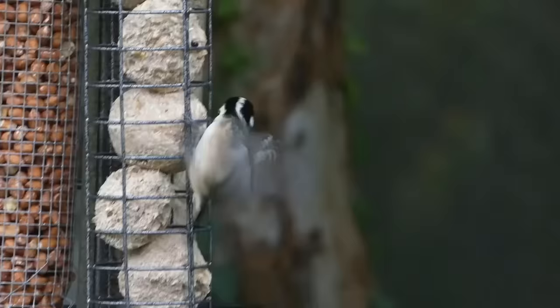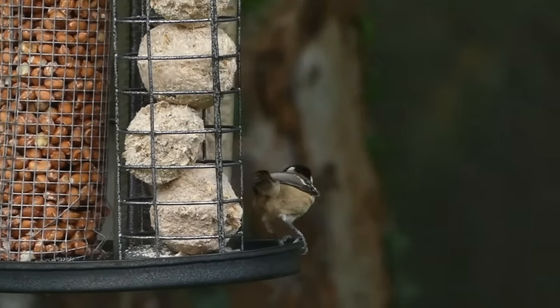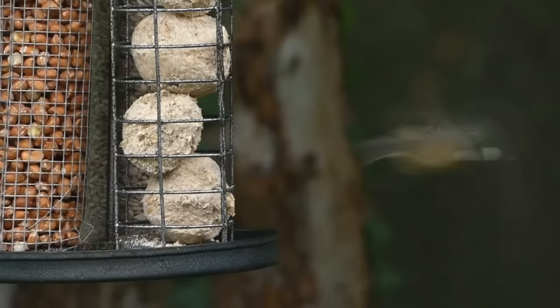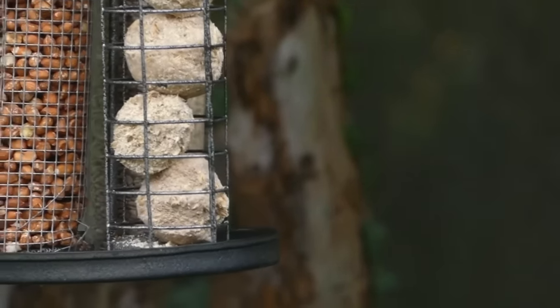Recently, I did a study on birds for a science award. I decided to look at bird feeding habits by recording visits to my garden bird feeder. The aim of the study was to find which bird food was the most popular.